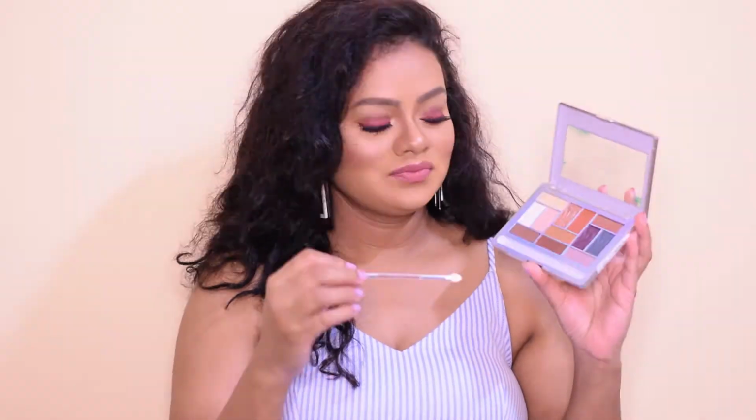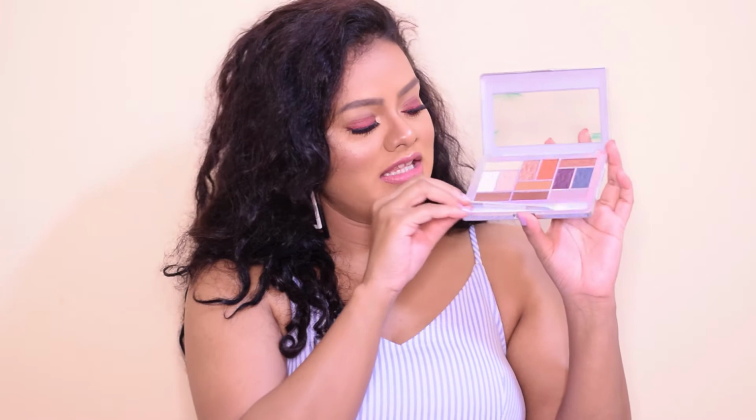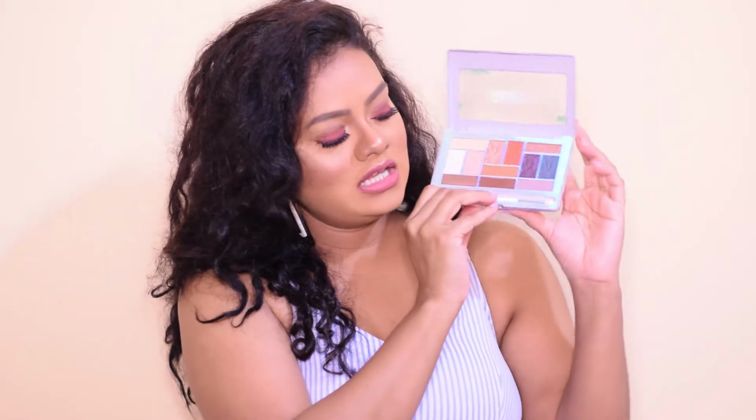Now the next product is the Physicians Formula Butter Eyeshadow, and this is in the Tropical Days variant. I love the packaging of the eyeshadow palette, and this is a very good pigmented eyeshadow palette. Let me show you from inside, and the eyeshadow smells so amazing. I mean, you feel like eating them. This is the brush that comes inside the eyeshadow palette, and these are the shades that are present inside.